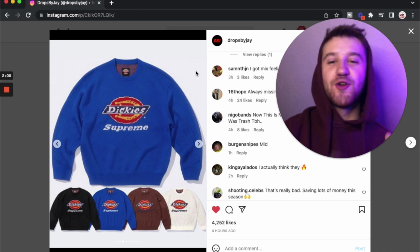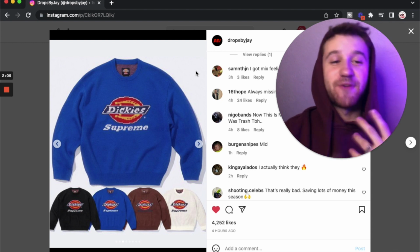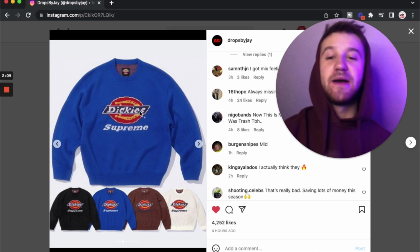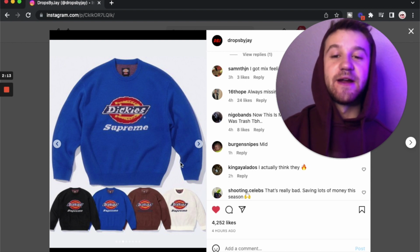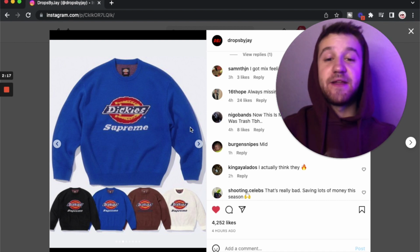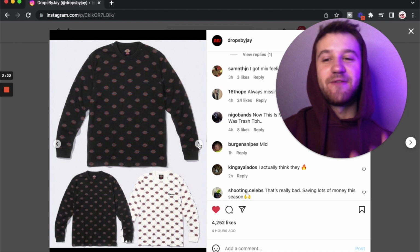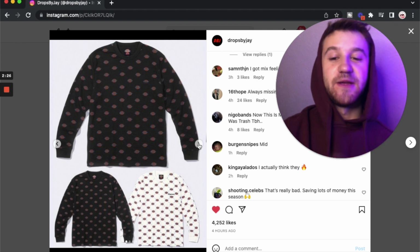Next we've got a crew neck sweater. This one is a little bit more boring. It is something you could expect from a collaboration like this, just the Dickies logo above the Supreme logo, but I do think this looks pretty clean still. I think the white one is my favorite one here. Although people probably hate these because they're lazy, I still think they actually look pretty good, which I get in a toss-up between stuff that looks lazy and is just simple, because really it just depends on the execution for me. But like I said, I think that one was pretty solid, so I'm not mad at it.